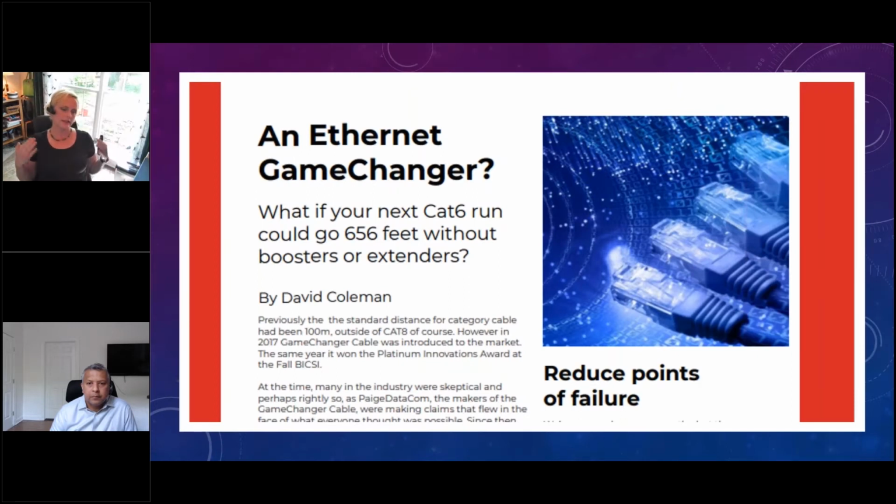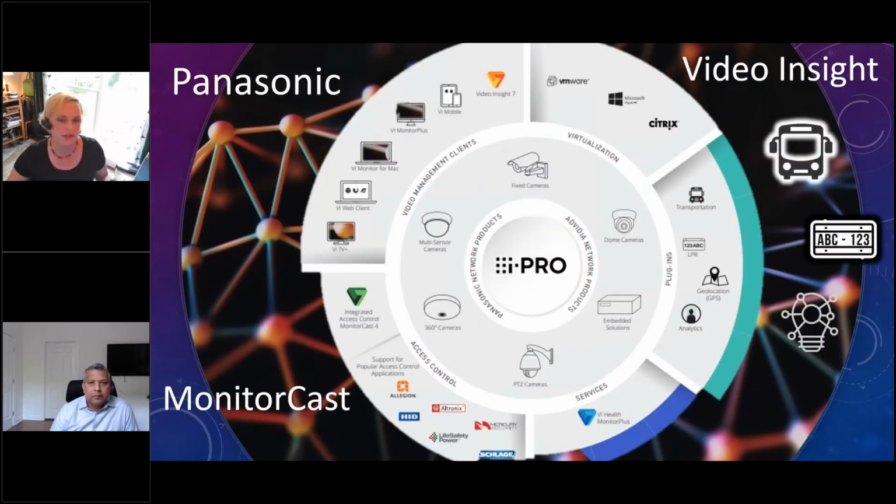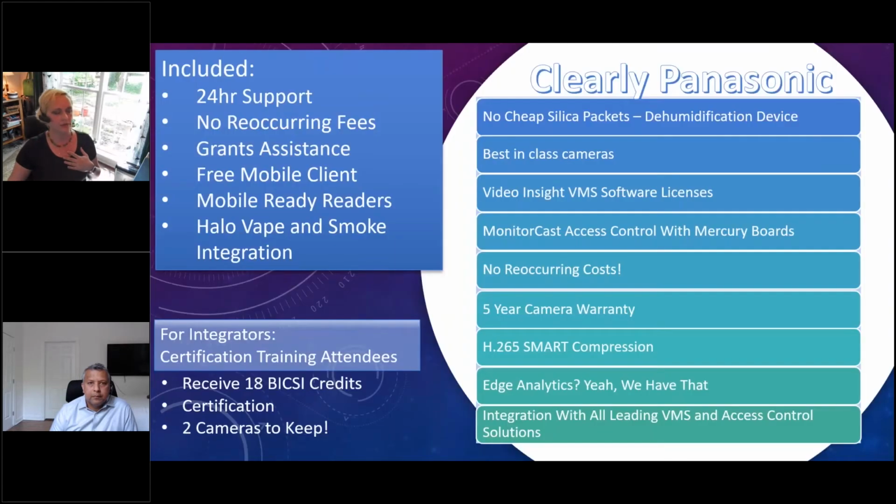Also, game changers. This is the cable that runs further, farther, faster. We've got 656 feet that can run 1 gig. You can do all of your testing with your Fluke testers, as well as Scout and other certification testers. Panasonic, of course, we have the cameras. If you're going to hang the cameras, Sakid will show you how you can connect those cameras, and also a newer integration with Video Insight.